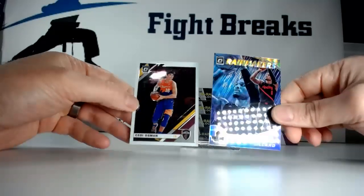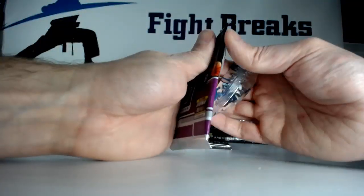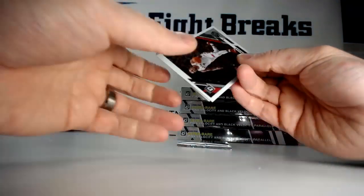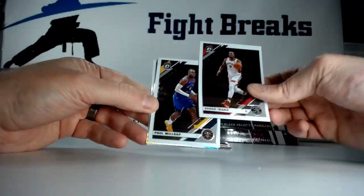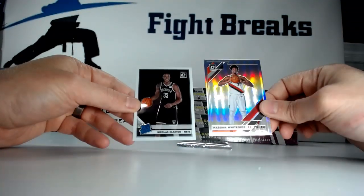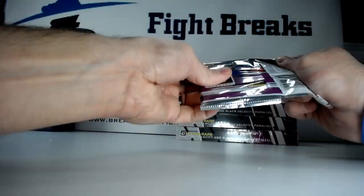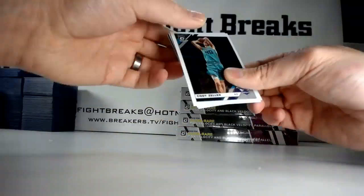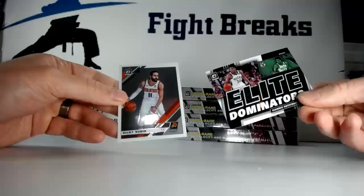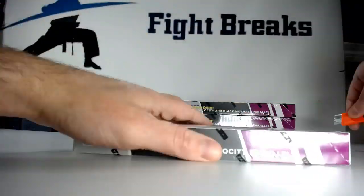Damian Lillard again. Rainmakers. Raining Damian Lillard inserts. That and the Russell Westbrook insert. You've seen those enough. Serge Ibaka. Hassan Whiteside. Hollow. And also Nick Claxton. Rated rookie. Cody Zeller. Trae Young. Giannis Antetokounmpo. And Ricky Rubio. There's box two.